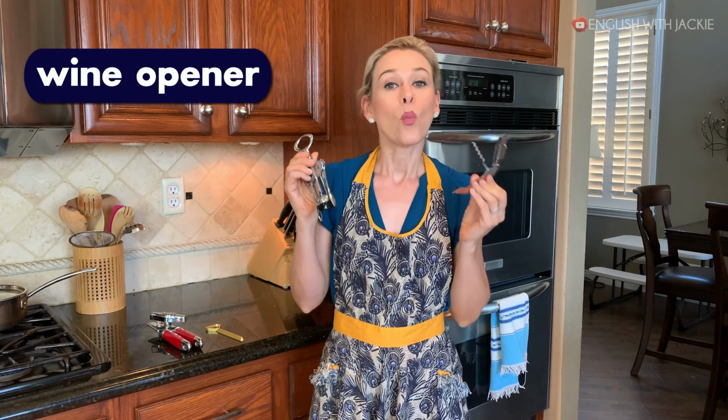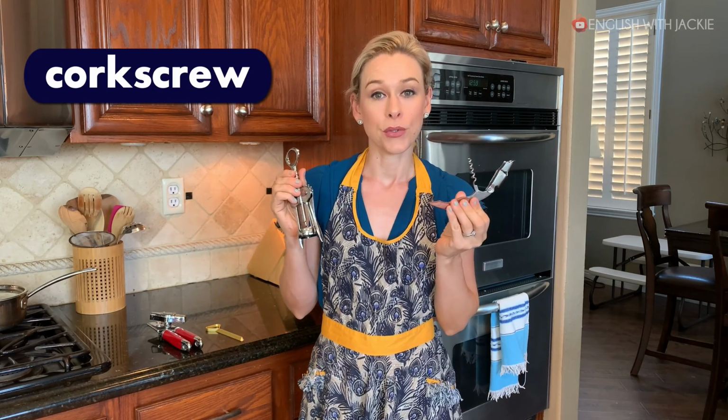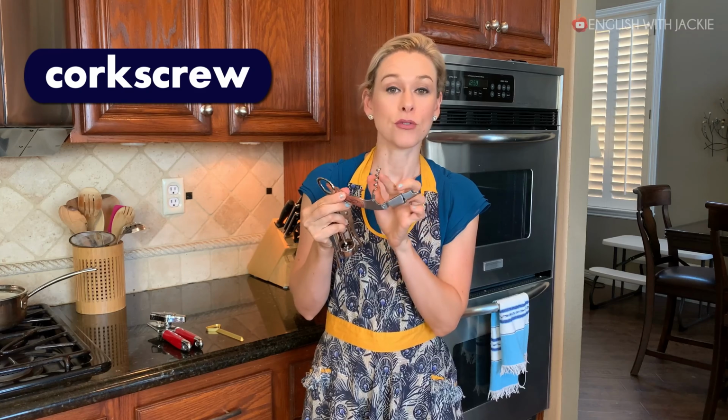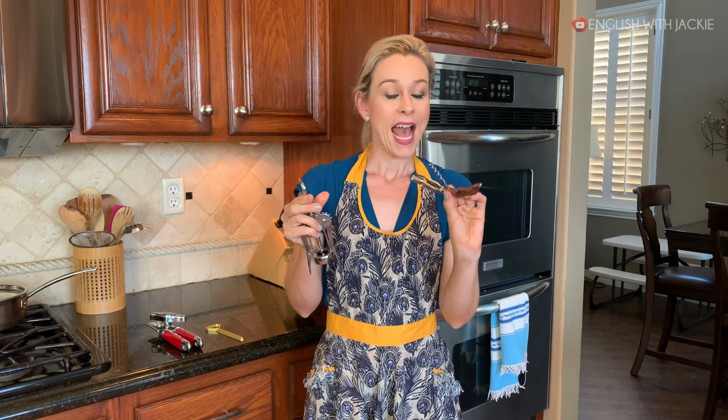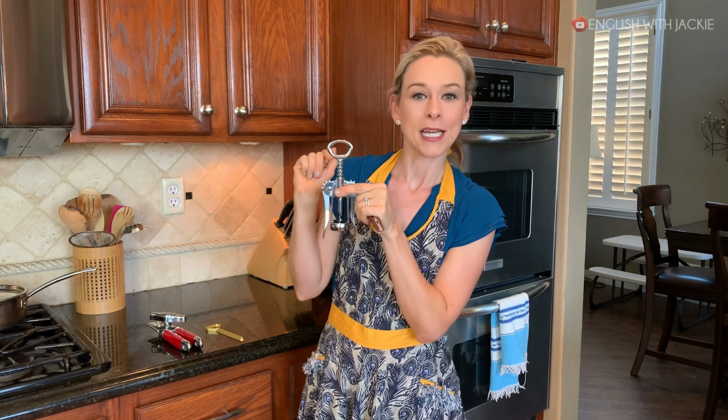These are both wine openers. They're also called a corkscrew because of the corkscrew shape. I actually don't know how to use this wine opener. This wine opener is for people that don't know how to use this. And it's also a bottle opener on top.